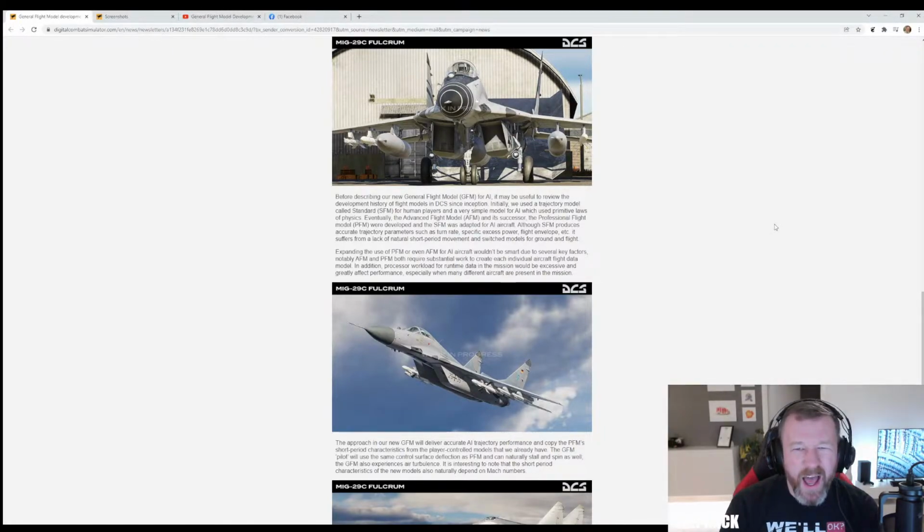So yeah, also on saying that, when I've given my AI wingmen taskings, they seem to execute them with a decent degree of capability. They actually seem to do a decent job. Now, they probably don't take their own safety into enough consideration, but they certainly prosecute the target you give them.